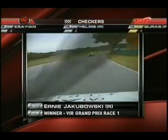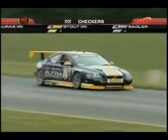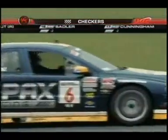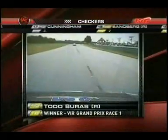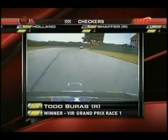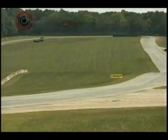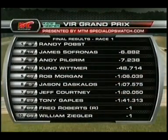An awesome run. Meanwhile, watching as we're on board with Nick, Ernie Jakubowski brings home the win in GTS, his first win in an abbreviated first season of racing. And for Todd Burris, batting 1,000. Yeah, not bad at all. When you enter 3 World Challenge races, you win all 3. And with the VW contingency, that makes a big difference in the paycheck.